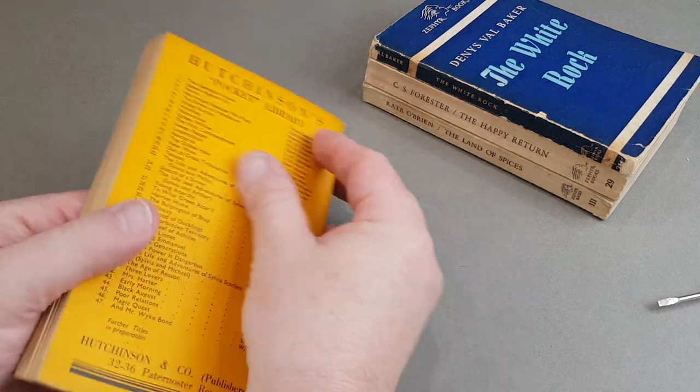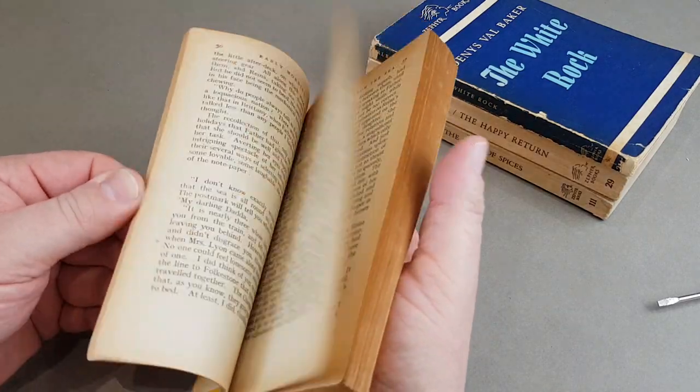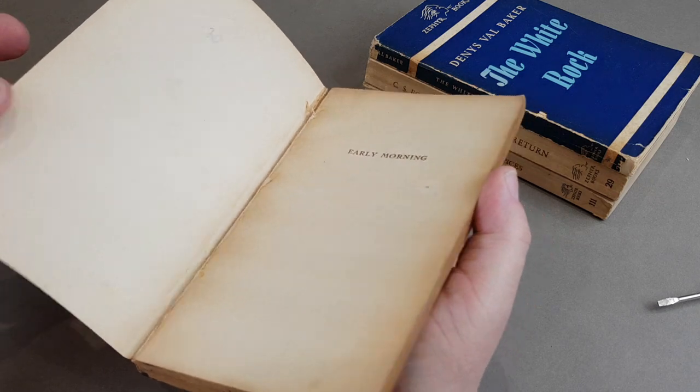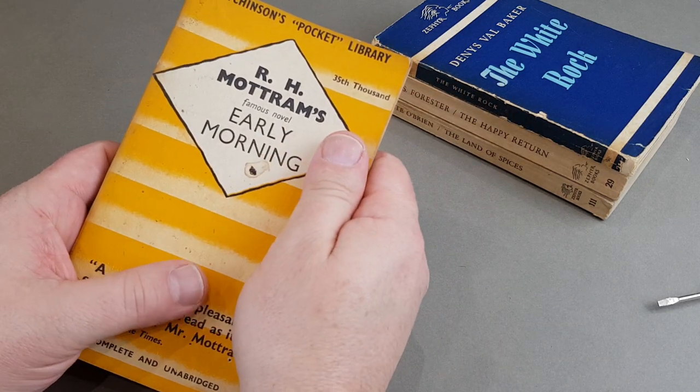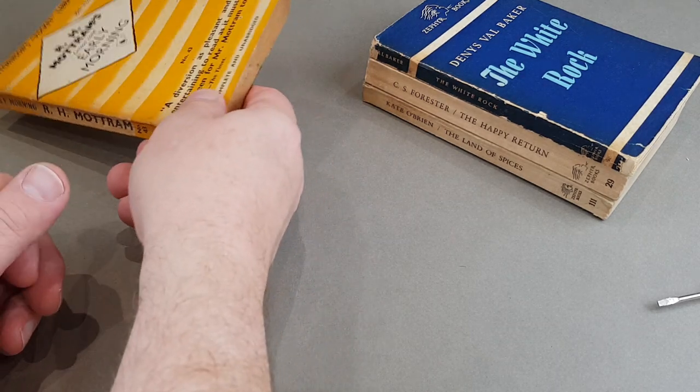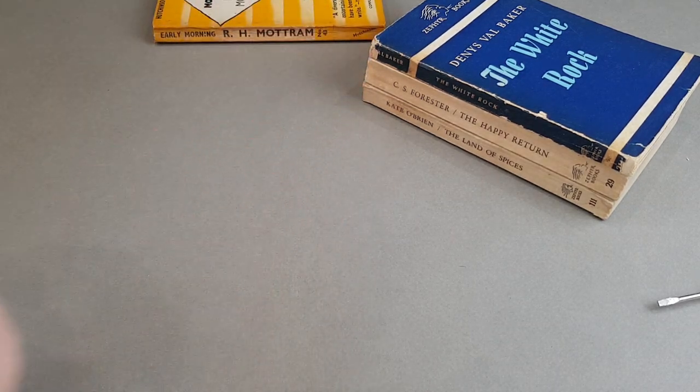This is an odd Hutchinson. I bought a load of Hutchinsons off them last time round, which I've been through. I'm not even going to clean that one. I'm just going to put it with the other Hutchinsons and do all of those at the same time.